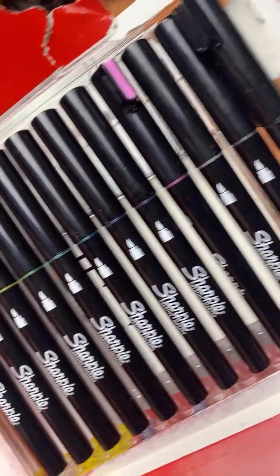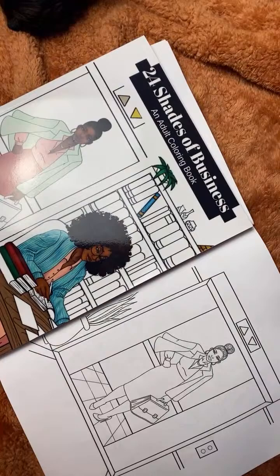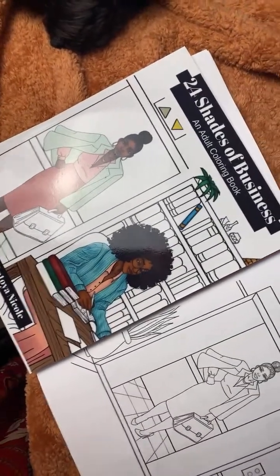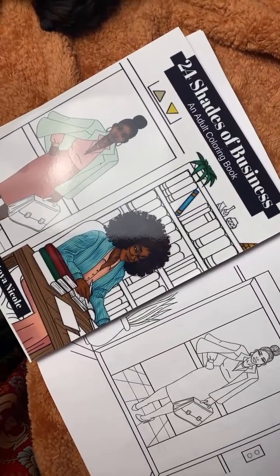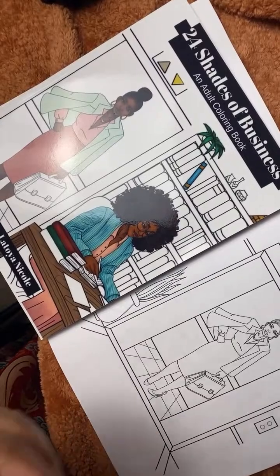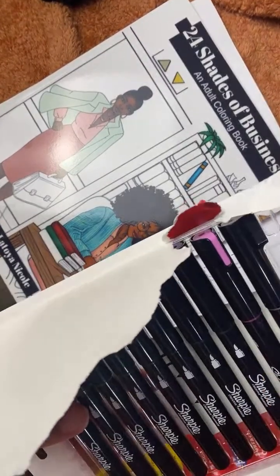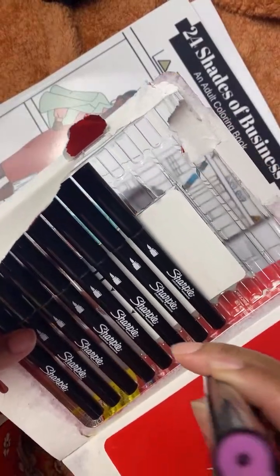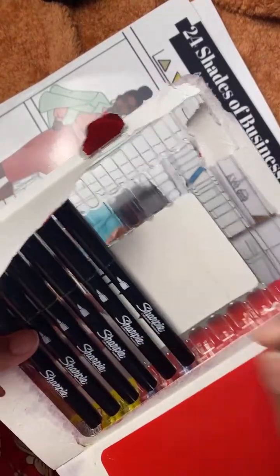This is what the markers look like though. Let's see. Okay, so it has the colors at the top of the marker. Pretty neat.